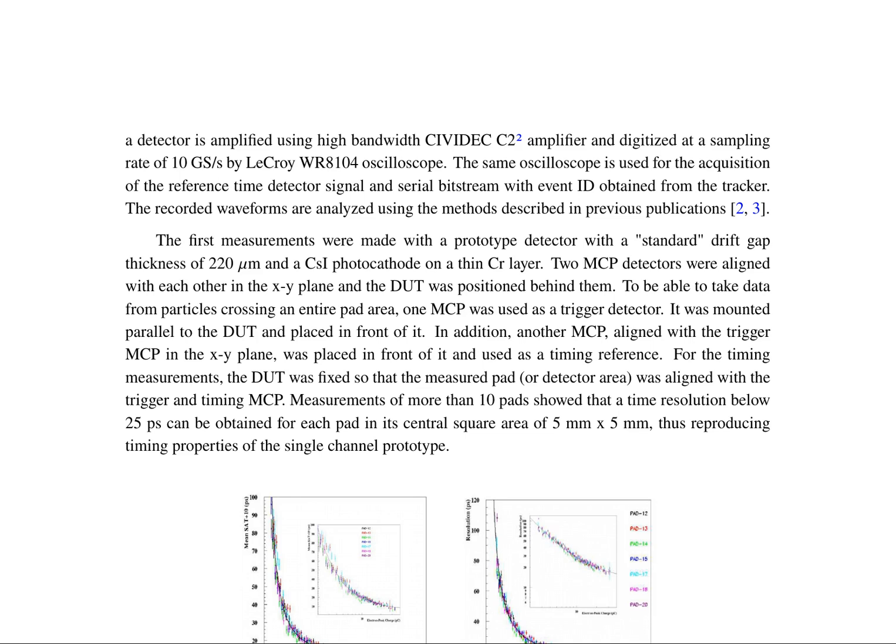The development of a large area Picosec detector is presented, focusing on the experimental setup and initial results obtained from the prototype detector. The setup consists of a high bandwidth CIVIDEC C2 amplifier and a LeCroy WR8104 oscilloscope, digitizing signals at a sampling rate of 10 GS/s. Recorded waveforms are analyzed using established methods.